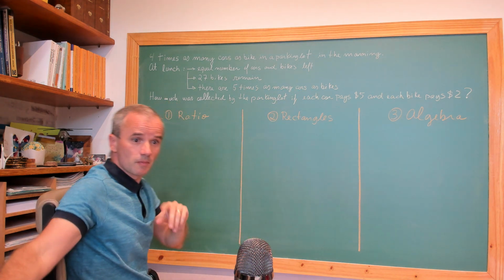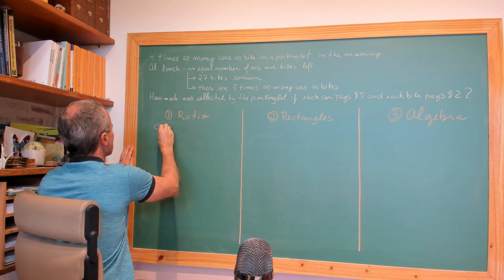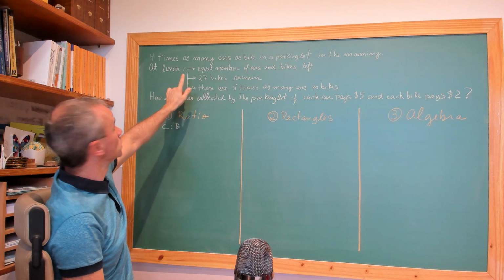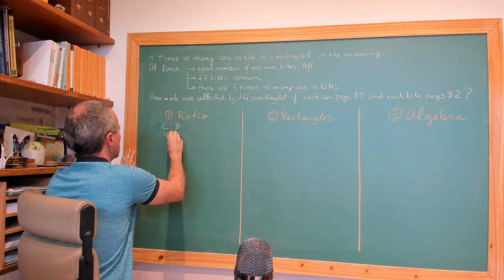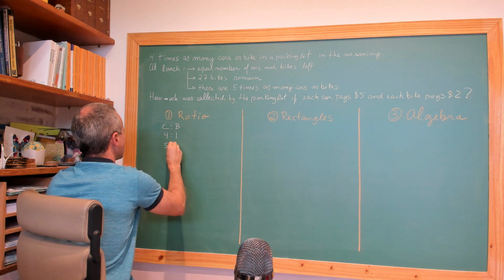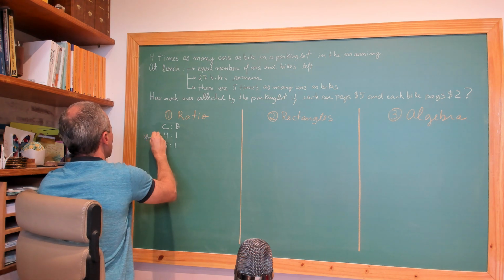So let's do it by ratio. By ratio, we have this situation. We have cars and I have bikes. The ratio initially is 4 to 1. So we have 4 cars to each bike. Then this ratio is going to change to 5 to 1. So this is before, this is after.